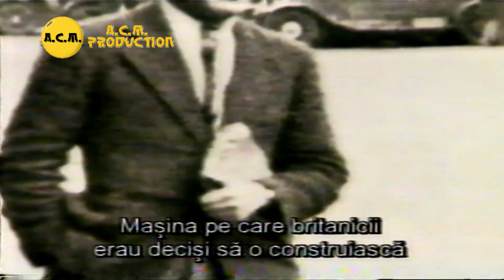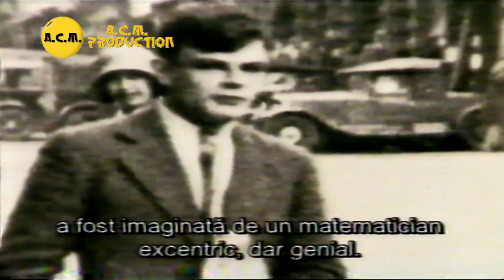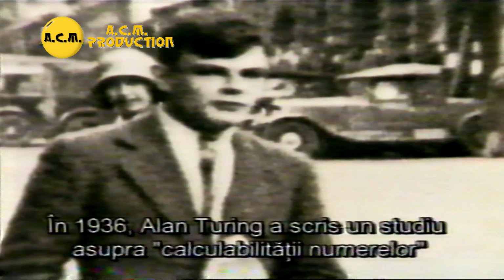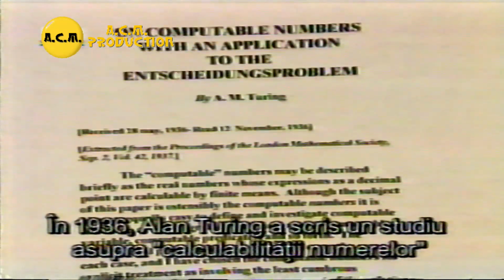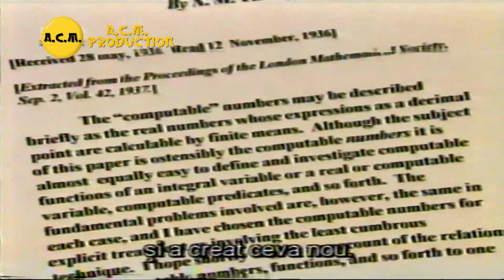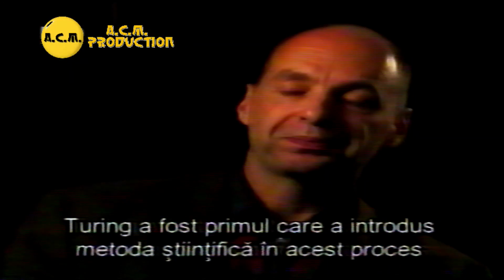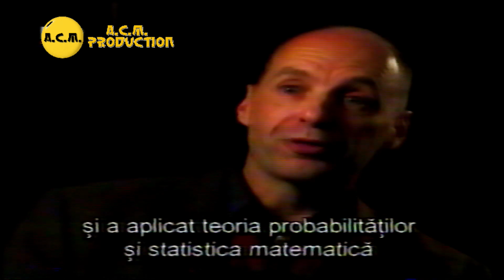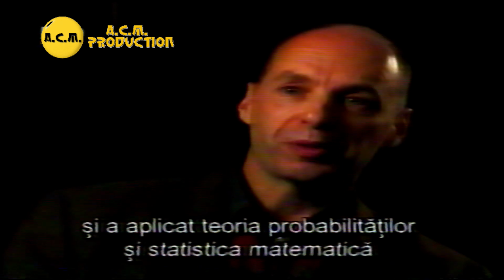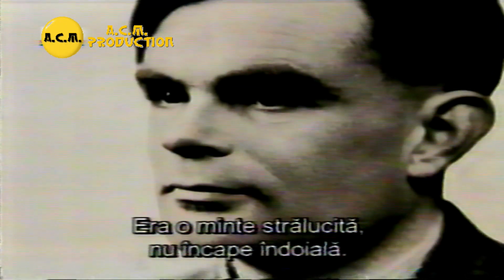The machine the British set out to build was first imagined by an eccentric mathematical genius. In 1936, Alan Turing wrote a paper on the computability of numbers and created something new. Turing was the first to bring scientific method into it at all. And that he followed through with the whole theory of probability and statistics, which was applied to all the aspects of the high-level work. He was brilliant, there's no question about that.